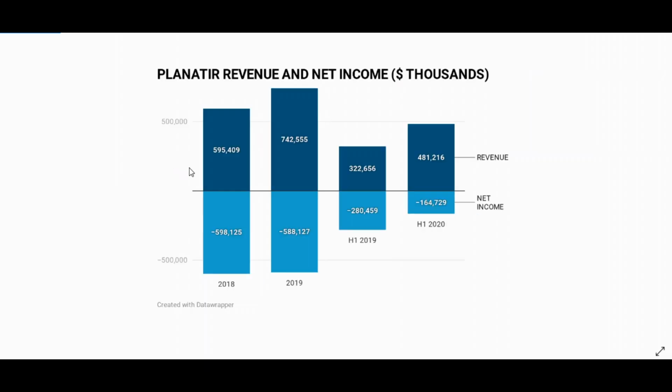So looking at the revenue and income for the last 2 years, in 2018 they basically made 595 million and lost the same.